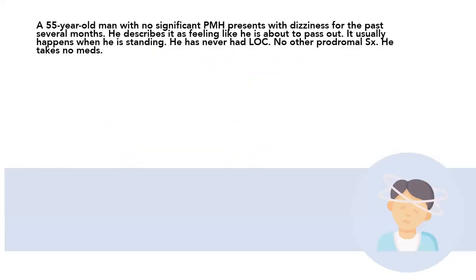So this week we have a 55-year-old man with no significant past medical history. He comes in with dizziness for the past several months, and he describes it as feeling like he's about to pass out. It's usually when he's standing. He's never had any loss of consciousness, no other prodromal symptoms, and he takes no medications.